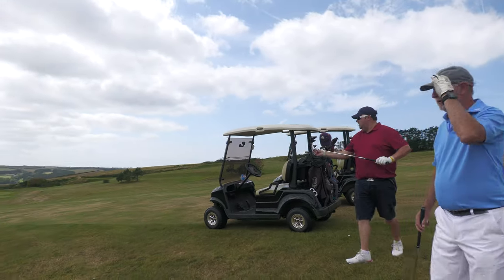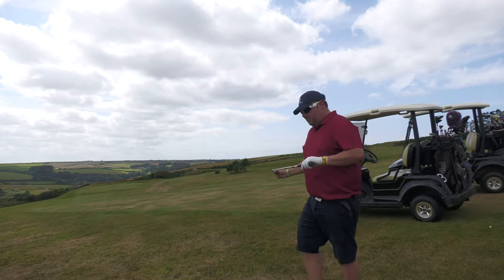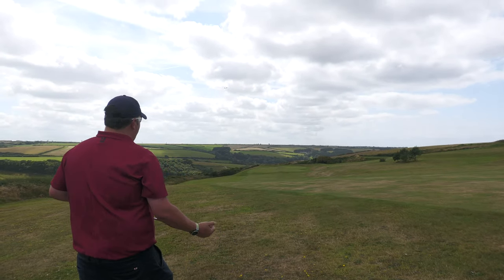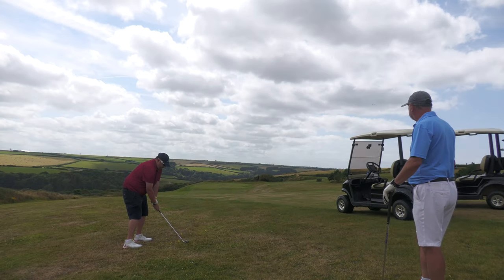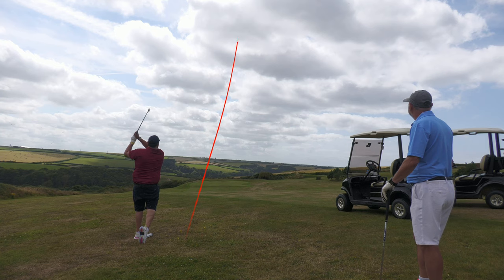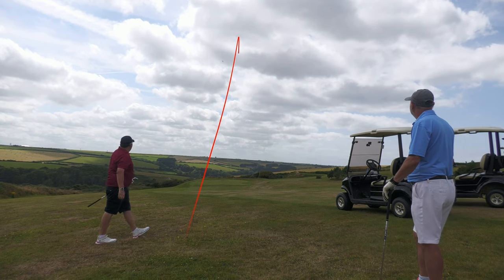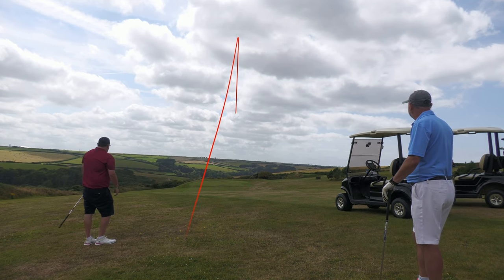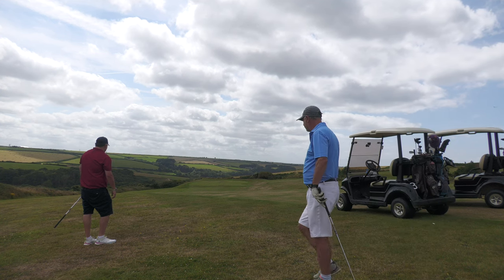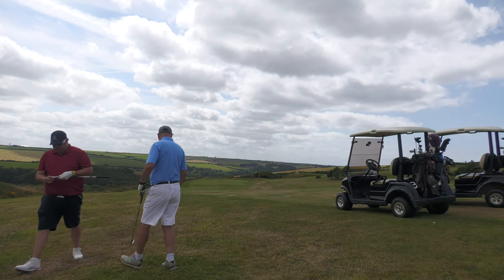Yeah. It's a tricky green, this. Again, it's that same situation. Everything kind of slopes a little bit, doesn't it? Yeah. And we are on quite a slope. Looks a bit left. Ooh, long. A bit long as well, Neil? Just off the back edge. Just off the back edge. Club to take, Neil.